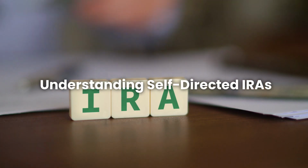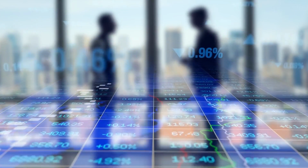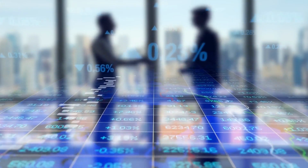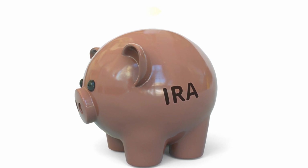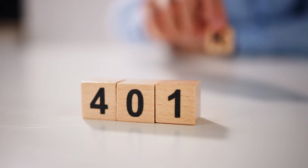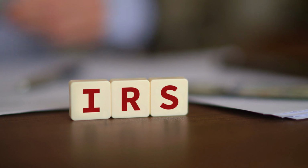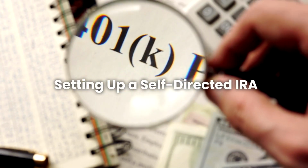Understanding self-directed IRAs. A self-directed IRA is an IRA where the investor takes on the responsibility of choosing and managing investments. You must open a self-directed IRA through a qualified custodian who specializes in these types of accounts. This custodian holds the IRA assets, files necessary documents with the IRS, and ensures that your investments comply with IRS regulations.